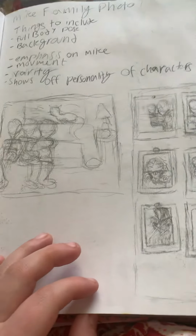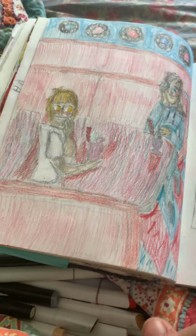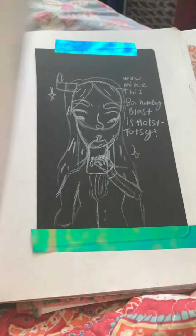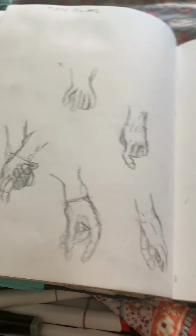More AP art thumbnailing for an AP art piece that I've already finished, and I will show you when I make my AP art portfolio video. More AP art thumbnails. Some hand studies. I'm not going to give you context for this. Fuck you.